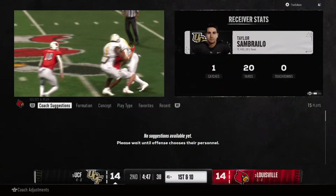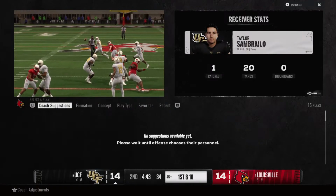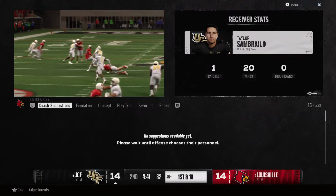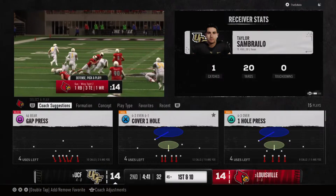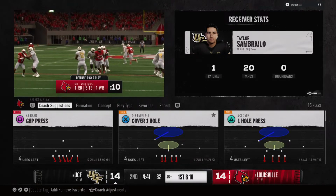Big gain. That's what makes this tight end so dangerous. You can flex him out into that slot position. He shows you his versatility. He can be an inline guy that can block, but here he shows you what he can do with his hands.